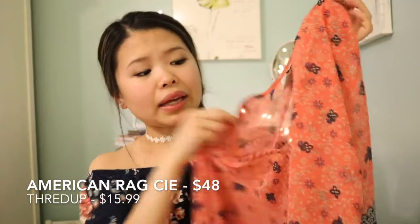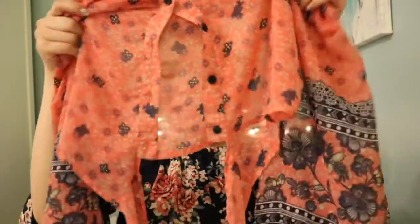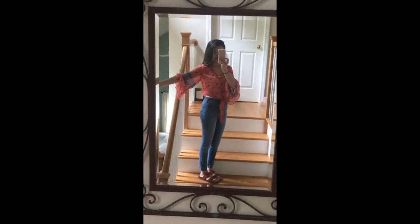Oh my gosh. So this last top that I got is probably my favorite item out of all of them. It is this top, and I don't know if the color looks the same as it does on camera, but it's basically this corally pink color, and it has tribal patterns and flowers, and the sleeves are bell sleeves, cute buttons down the top, and then at the waist it ties with these ties, and it's honestly just the cutest shirt I've ever owned, ever worn. It's so comfortable, and I just loved it. And this is by American Ragsy. Pretty sure I said that correct.